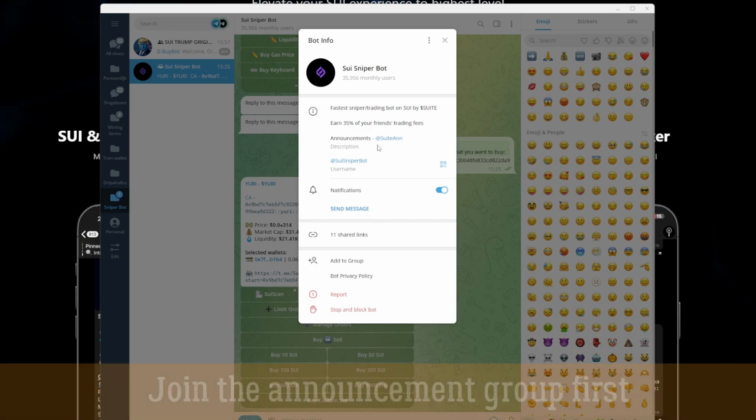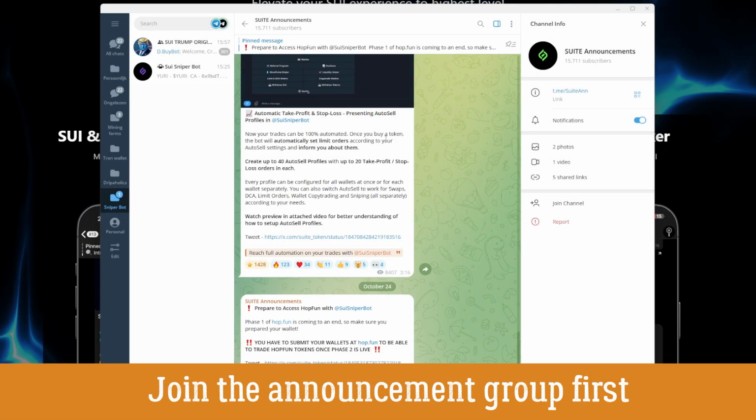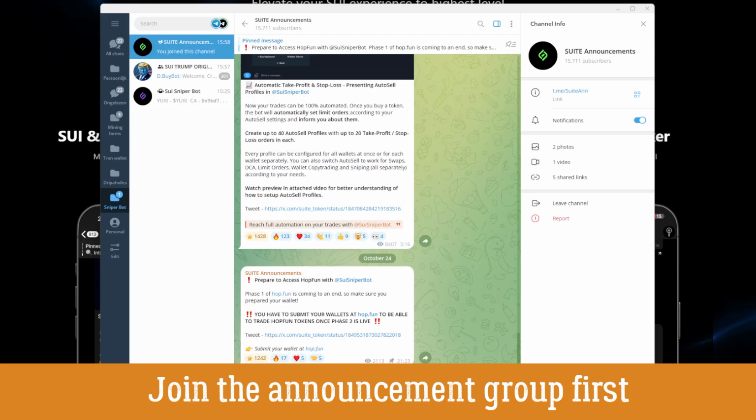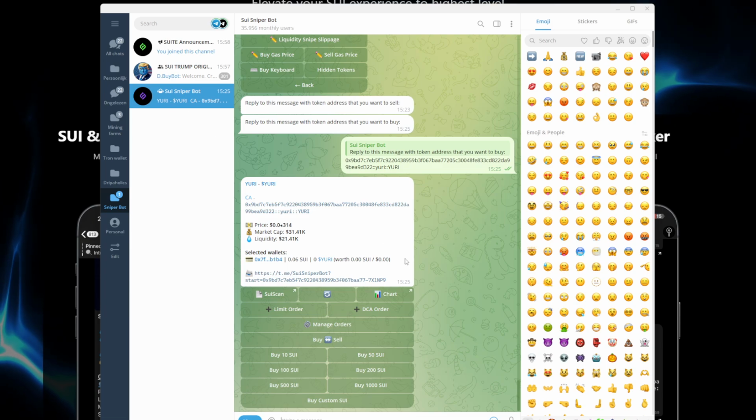In Telegram, you press the Start button to begin the installation. You will be asked to follow the announcements group, so do this first and then come back. Click Menu and then click on Start to finish the setup.